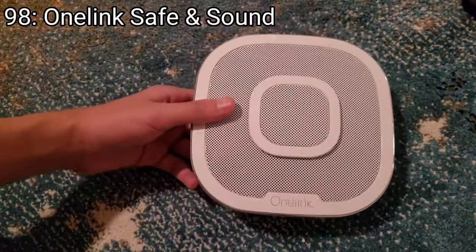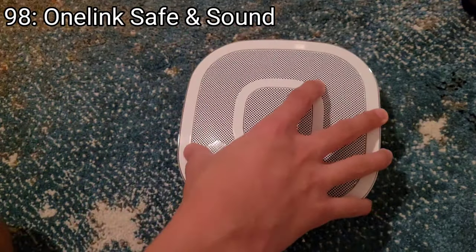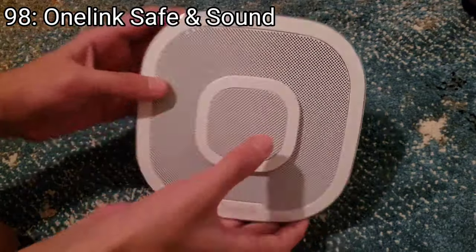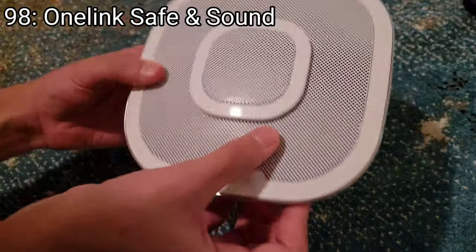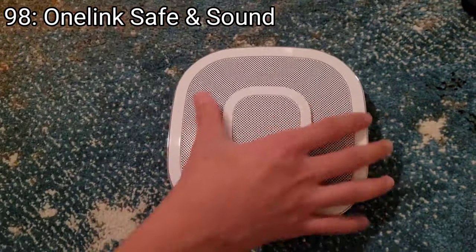alarm out of 98 in my whole collection, and that is the One Link Safe and Sound. Yes, I had to put this one last for a reason. This is a very high-tech smoke alarm. It's not only smoke and carbon monoxide, photoelectric, and I guess I could consider it a 10-year. Look at how nice this looks. Look at how clean it looks. It has this nice little silver thing. Nice looking front.